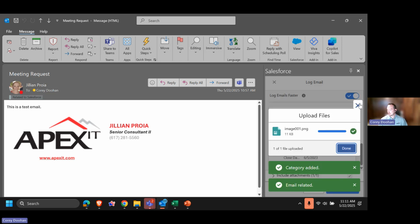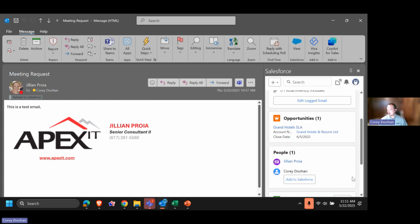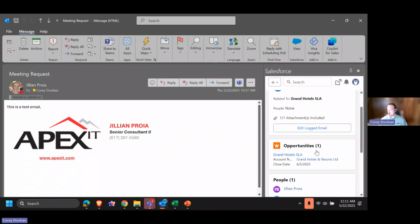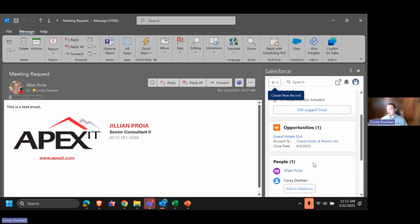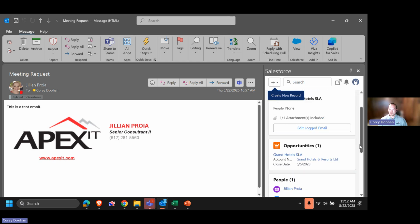if I have Jillian tied as a contact role on the opportunity, it would actually be on the related list here automatically. It'll automatically bring up all the opportunities that she would be related to. Perhaps she's a decision maker for a couple opportunities, and then you can pick and choose which opportunity that you want to tie this email to. And you would select either one. If it's just one, then you'll just automatically do it. Very helpful.